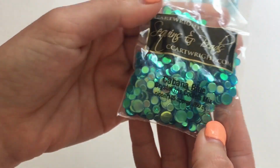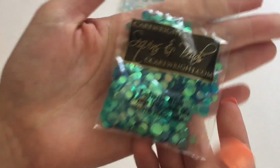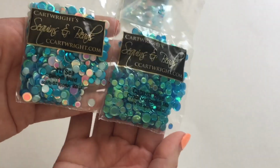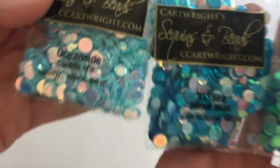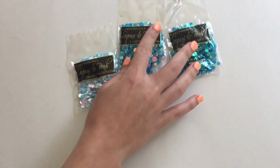Then I got this one, which is Cabana Blue. It's definitely got more of a green, a greeny yellow undertone to it. See the comparison of all three. All are very, very pretty.